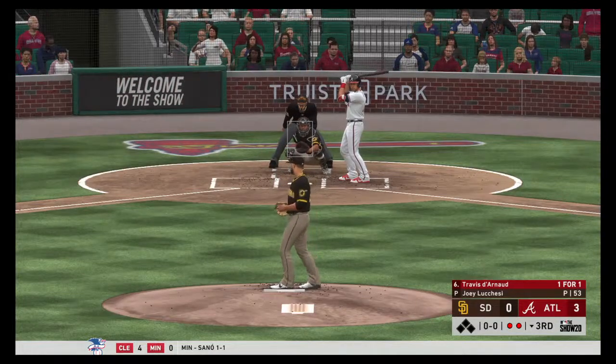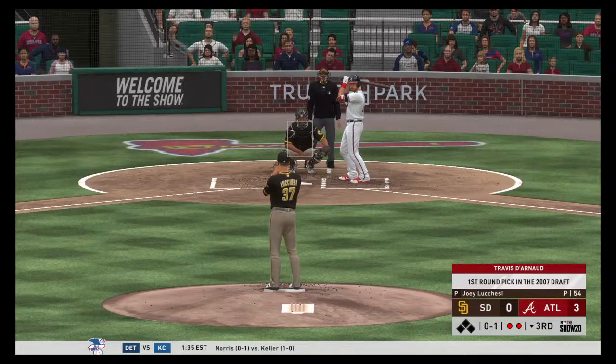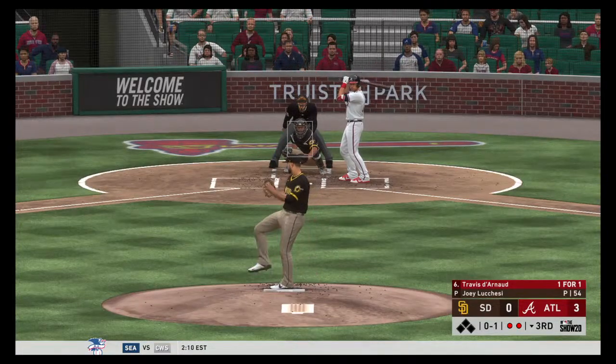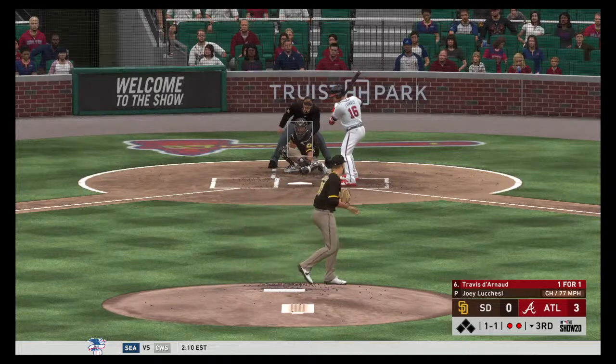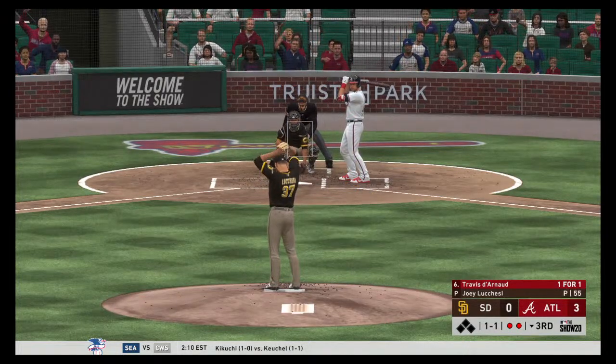Here's the first pitch to him. Great job by the pitcher right there, changing eye levels. We all know he's a sinker ball pitcher, but if he could throw some 4-seamers up in the zone like that, it could work for him. That's over, but low. It's a ball and a strike.